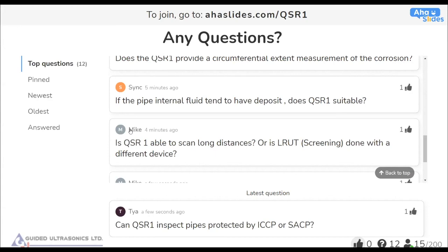And Sridhar, can you show a final report of the QSR1 system in the test line? Yes, if you want, you can send me an email after this, and then I can send you an email back. That's not a problem at all.